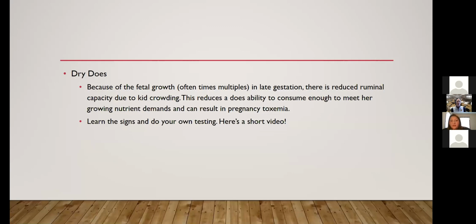And I saw that somebody popped up in the chat bar to look at the lower legs also for swelling. Look at those does that can't get up. Look at the does that hang out in the back while you're feeding. Those are some signs that you can see, like, hey, I think this doe has trouble. But we can actually do goat-side testing for ketones.